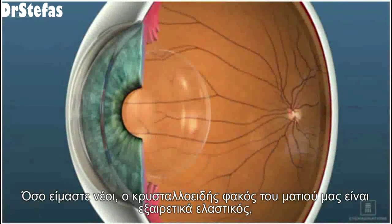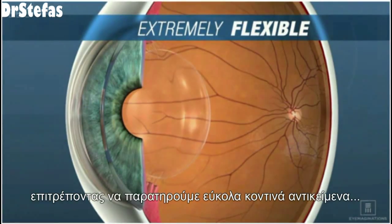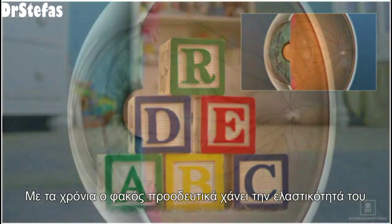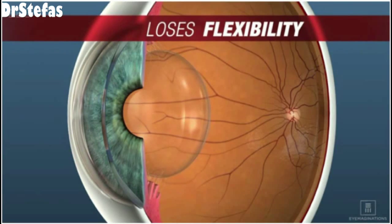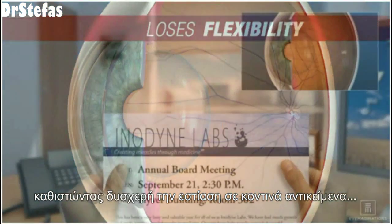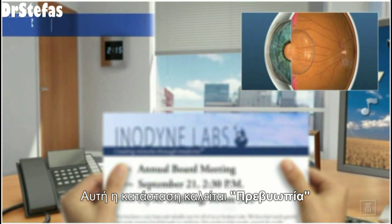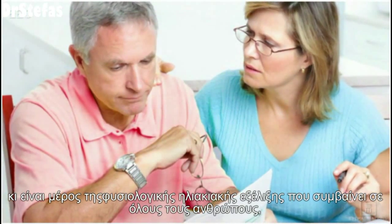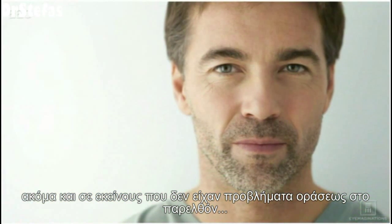When we are young, the lens inside of our eye is extremely flexible and allows us to easily focus on close objects. Over time, the lens gradually loses its flexibility, which makes it difficult to focus on close objects. This condition is called presbyopia, and it is a normal part of the aging process that happens to everyone, even those who have never had a vision problem before.